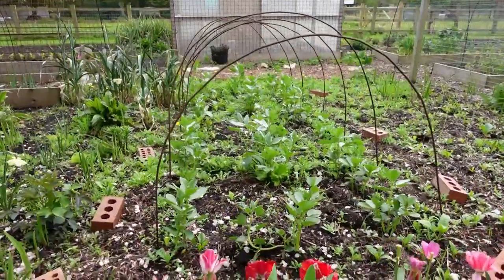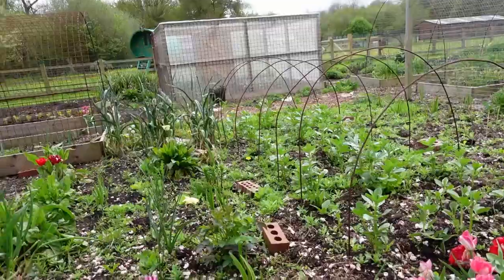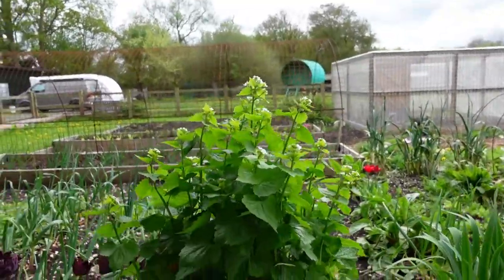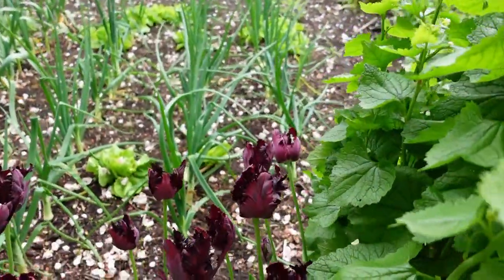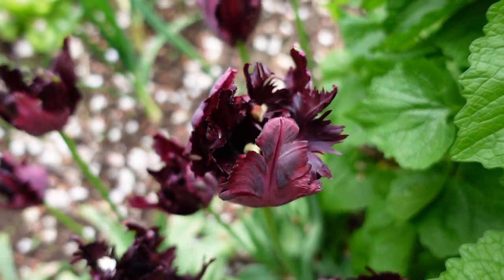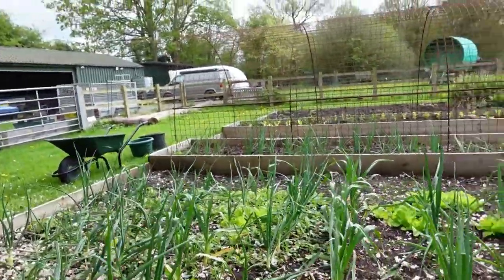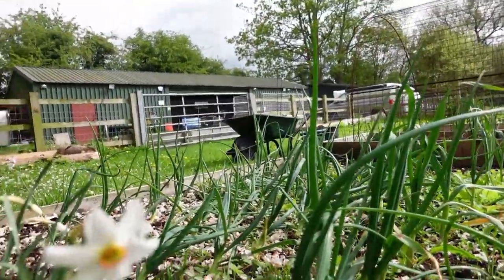So they are now, I have to say goodbye for another year to these beautiful tulips. And look at these tulips. Aren't they just gorgeous? Wow, look how pretty. And I've got some daffodils out. 1st of May. Oh, look how nice.